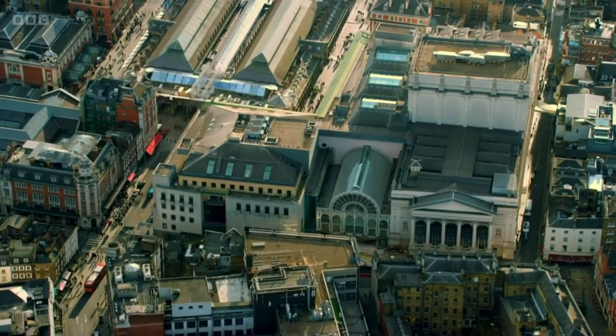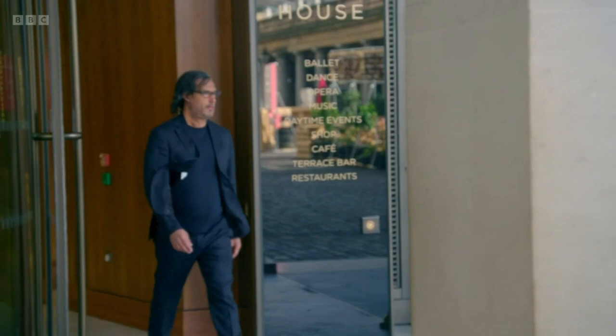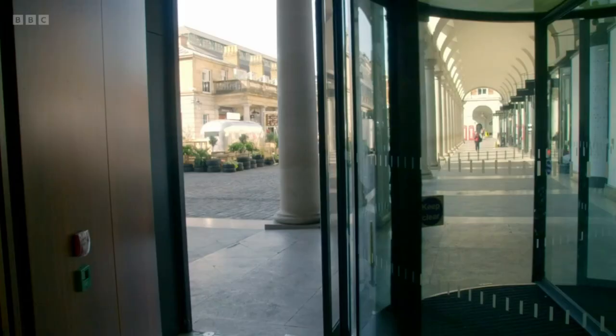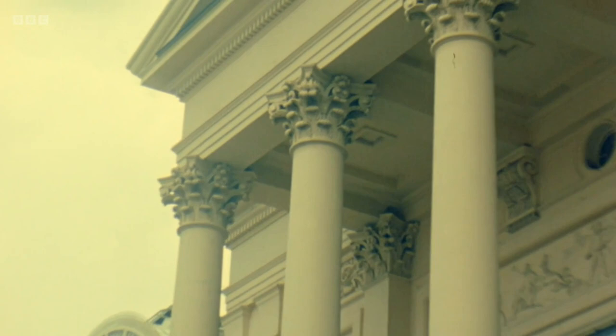By the middle of the 1700s, there is now a second theatre in the area, the Theatre Royal Covent Garden. We know it today as the Royal Opera House, and it has an entrance leading directly out to the Piazza. This colonnade now becomes a boulevard of dreams, and one of the first to pass along it is a starstruck wannabe called Charles Macklin.